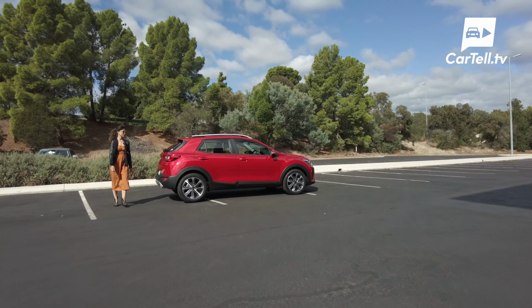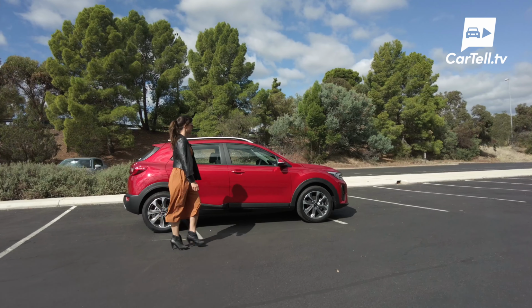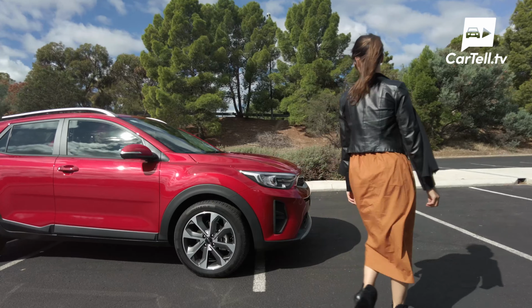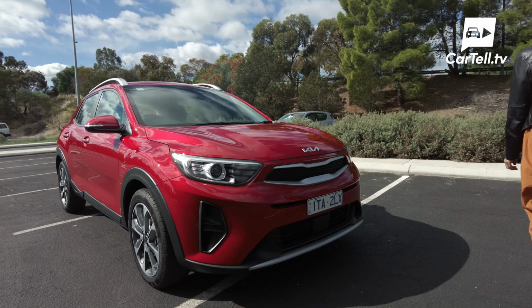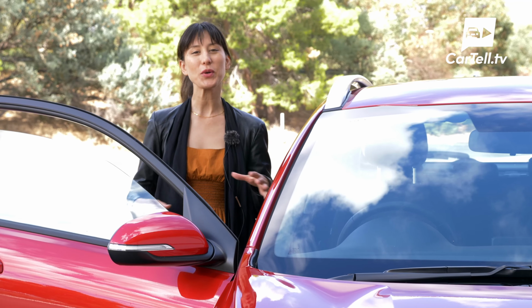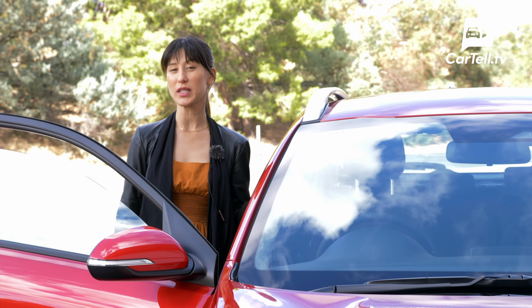The Stonic is reasonably safe with ABS, electronic stability, traction control, vehicle stability management, hill start assist, AEB with forward collision warning system, lane keep assist, lane follow assist, driver attention alert with leading vehicle departure alert, rear parking sensors, rear view camera with dynamic guidelines, dusk sensing headlights, and cruise control. Mind you, all these things are also found on the entry-level S trim, so the Stonic gets points for safety.